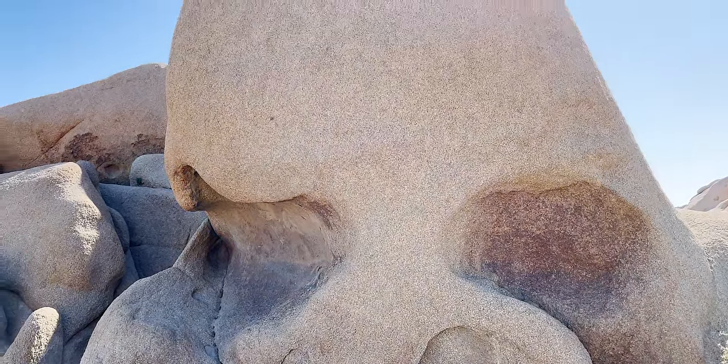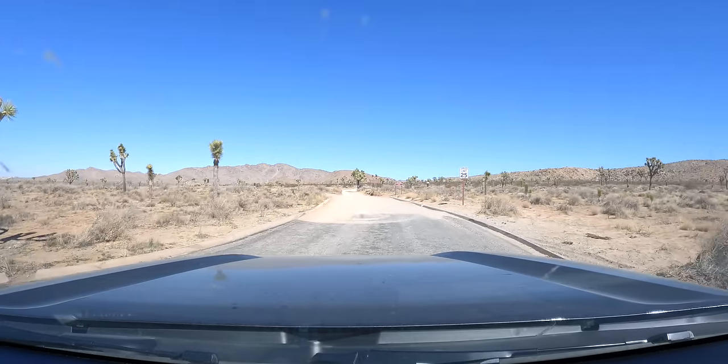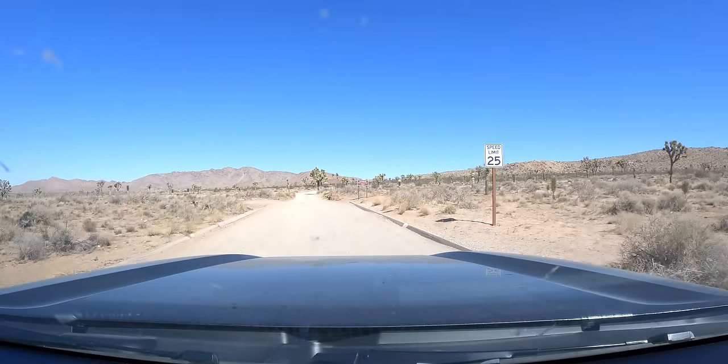Alright, we have just turned off pavement and we're heading up towards the Wall Street Mill. It's a short little hike up here, no idea what it's like, but I do like to go and see old mines and old mills. So we'll check it out.